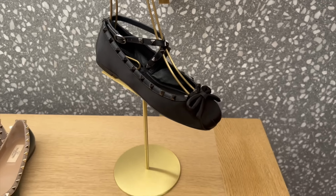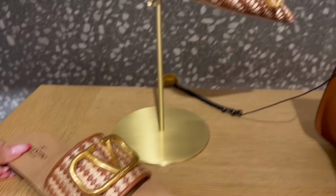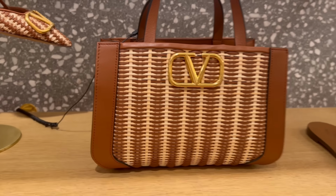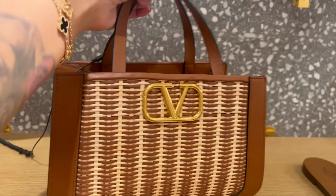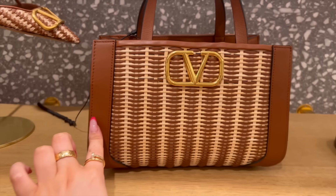These are the new ballerinas. Do we like them? I really like these. They come in a higher heel and there is a matching bag. This is not the one I wanted originally, but actually this one is really nice as well. This is more like a wicker. It's actually a wicker. And the other one that I was after is the same brown, but raffia.